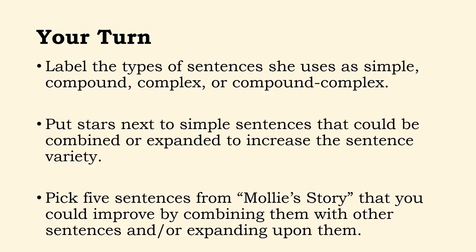So now it's your turn again. For your lesson this week, you have been asked to label the types of sentences that Molly uses as simple, compound, complex, or compound complex. You'll then go and put stars next to the simple sentences that could be combined or expanded to increase the sentence variety. Think about what we just did with that previous activity.